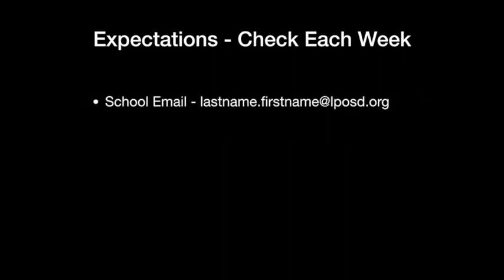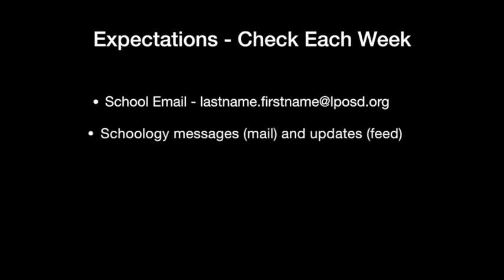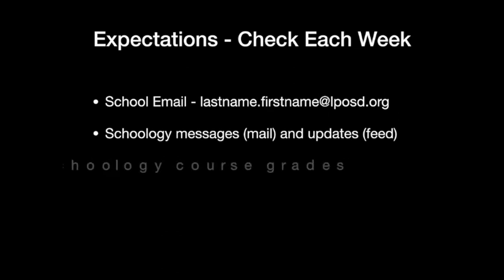Third point is the expectation that you'll use this device to check these different things at least once a week. First, your school email. That's lastname.firstname@lposd.org, and that's just a Gmail account that you check at least once a week. You also check your Schoology messages and the Schoology updates just to see if there are important things you need to know about, events or things from the counselors. And the last item is that you're checking your Schoology grades in your classes at least once a week to manage your classes for success.